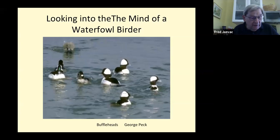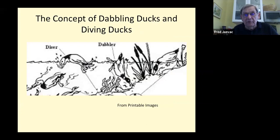Here's a concept that experienced birders know, but if you're new to waterfowl, you can usually break these birds up into two categories. One is dabbling ducks. The other is diving ducks. If you can break these birds into these two categories, a diver or a dabbler, you can focus on two distinct groups and categorize them. So you start sorting: is it a diver? Is it a dabbler? And that'll give you a list of birds.